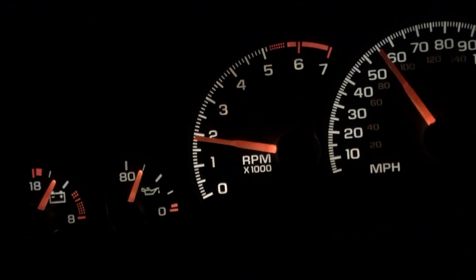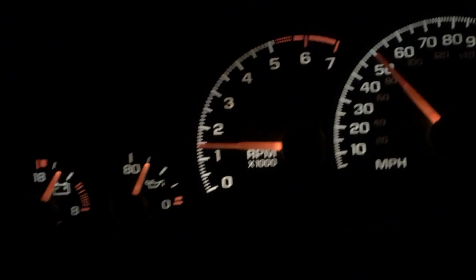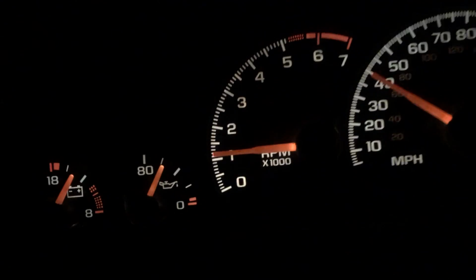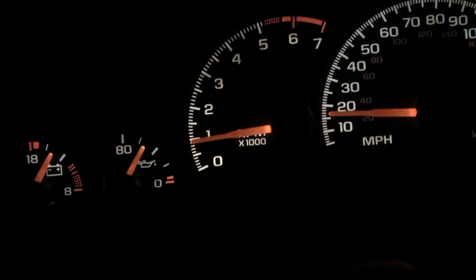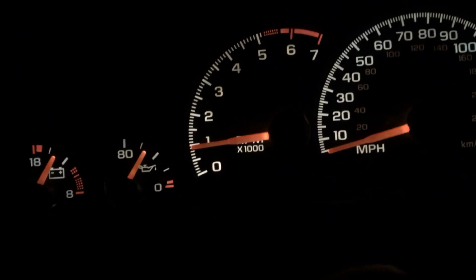Now where things get a little bit dicey is if I do a full throttle run. So let's see, we'll slow down here, we'll get it back down into first gear, and I'm going to romp on it, and you'll see that the oil pressure jumps up, but then it drops down, and it drops down almost dramatically. So here we go.